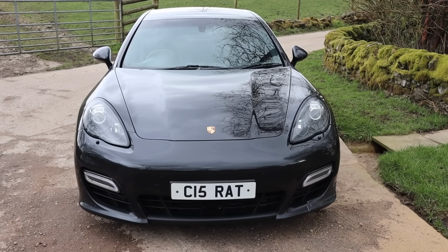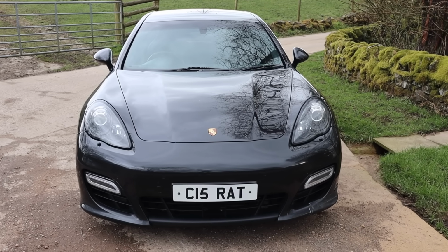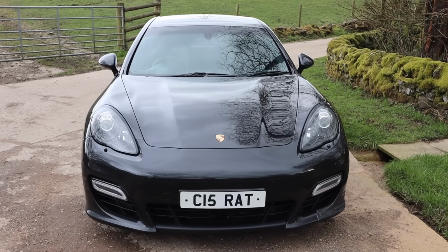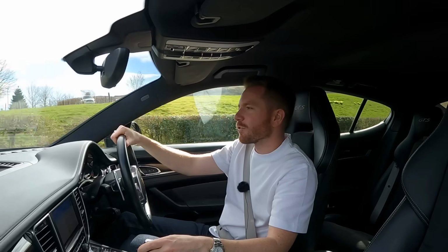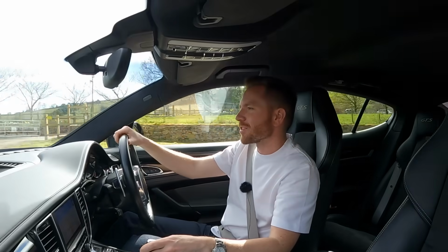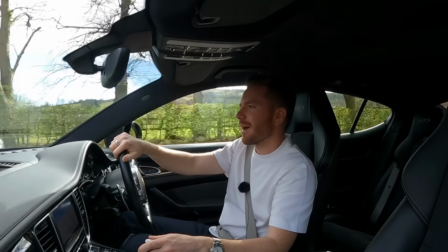It looks like it spent a couple of hours following a gritter on the M6, which is consistent with its 142,000 miles of motorway use. The previous owner did around 20,000 miles a year in this 4.8 litre V8. Imagine how many air miles he's racked up, how many nectar points.